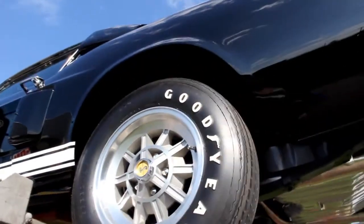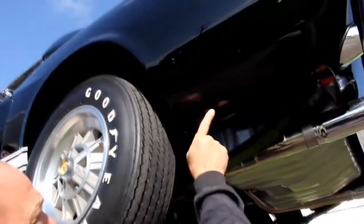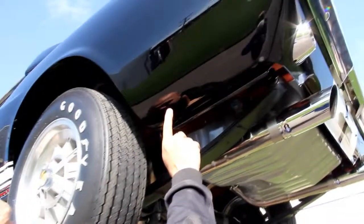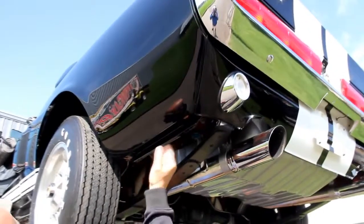So if you want to get in there with Windex and wipe that off also, take a look how nice and neat everything is. When you see details like this is when you know the gentleman or gentlemen who did the restoration on it definitely cared about what they were doing. They even finished the bottom side of the quarter here where it extends to the trunk drop down. And that trunk drop down also looks brand new.